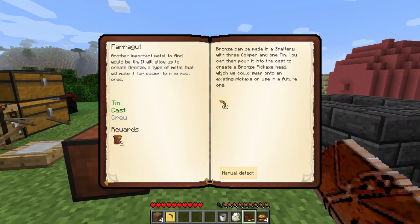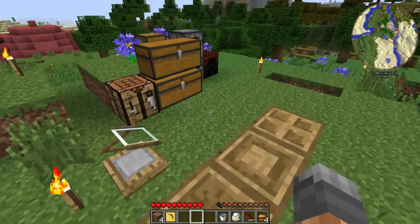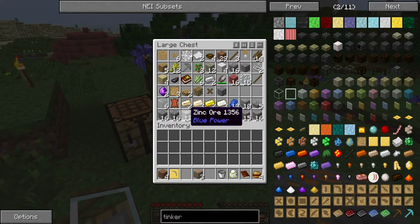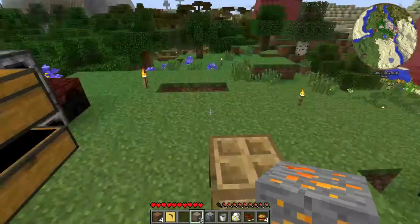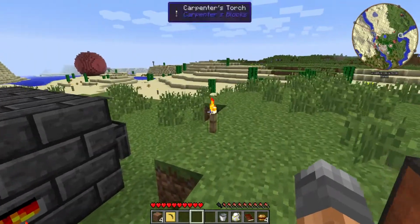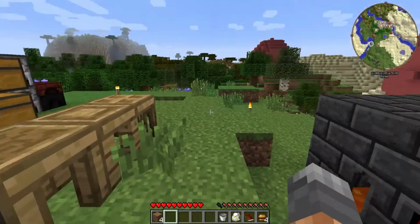Bronze can be made in the smeltery with 3 copper and 1 tin. You can then pour it into the cast to create a bronze pickaxe head, which we could swap onto an existing pickaxe, or use in a future one. I don't know that you could do that. Okay, so we need to make some bronze, which is what? 3 copper, 1 tin. I think we have that as well. We definitely have the copper. 1, 2, 3. There's our tin right there. So 3 copper and 1 tin should make bronze, and then we put that there.